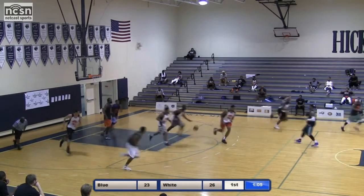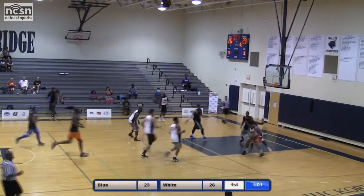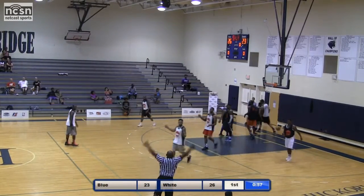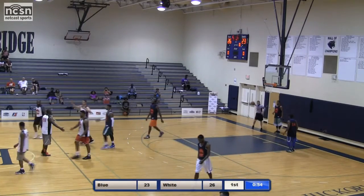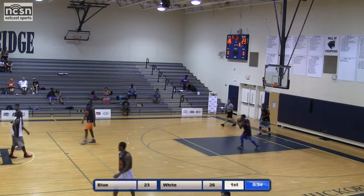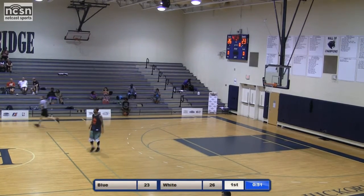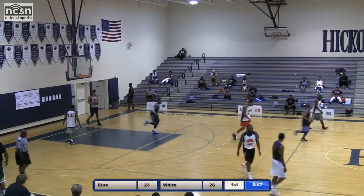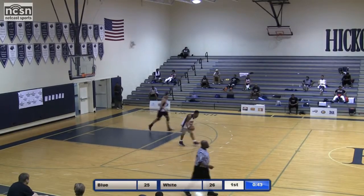Big block on the inside, and White going back the other way now. Feed up Lawson. Good footwork on the inside, and that's going to be goaltending. It looked great, but it won't count. I think Lawson probably thinking his shot would have gone down anyway. We got a quick bucket on the other end now. Just like that, Blue cuts it to 1.